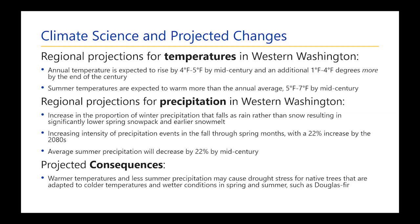And for precipitation, obviously, if it's warmer, we're going to get more precipitation that falls as rain rather than snow. So then we get a lower spring snowpack and earlier snow melt. And as we've seen, certainly last winter and what California experienced just recently, we're getting higher intensity events when we do get the precipitation. And so the consequence of this, at least for the plant species that we're looking at, is that warmer temperatures and less summer precipitation will undoubtedly stress our native trees that are adapted to colder temperatures and wetter conditions, in particular Douglas-fir.